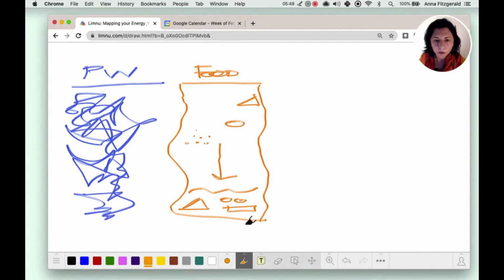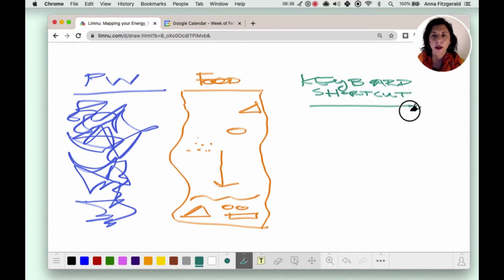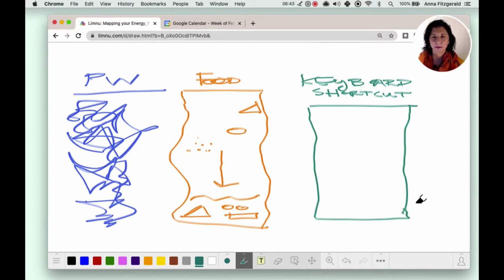All right, so let's move on to the last aspect. What was it? It was passwords, food, and keyboard shortcuts. All the designers out there are all like, whoa, this is bad. But don't worry, it doesn't matter. I'm giving you the information of how I do this, and you can make it look as pretty as you want. All right, keyboard shortcuts.